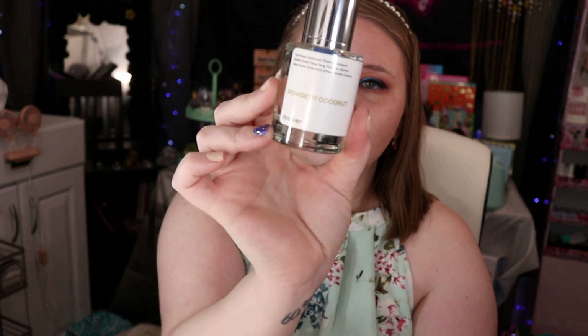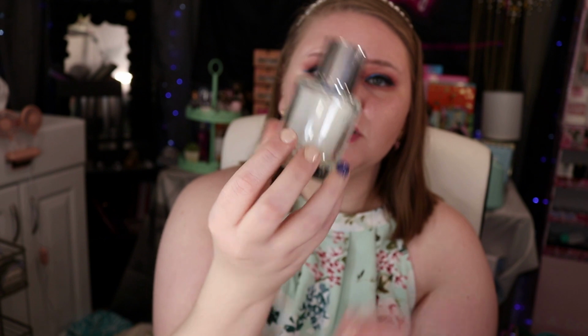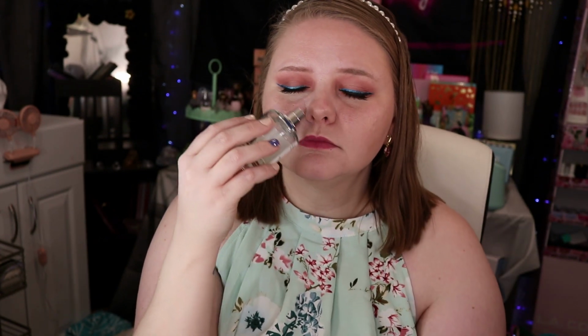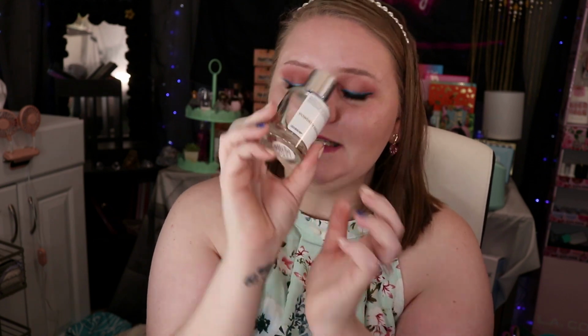The next one here is the Powdery Coconut by Dossier. This stuff smelled so good. Oh, it did smell powdery. I love the smell of baby powder, and this smelled just like baby powder, and you can still smell it. So good. The last perfume that I've used up so far this year is the Pink Sugar.